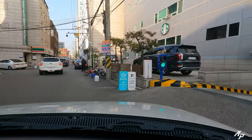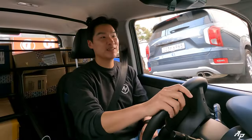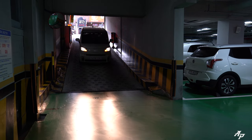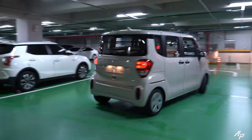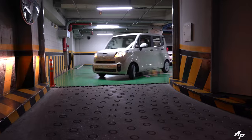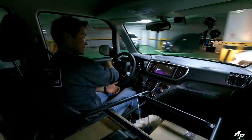And driving through a small, tight, underground parking lot is no problem with this Kia commercial van. Even on tight corners, it's no problem. Very easy. Yeah, even driving through really tight corners is really a piece of cake with Kia Ray. Really, it's that easy.